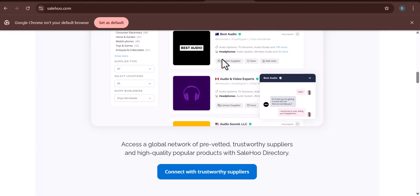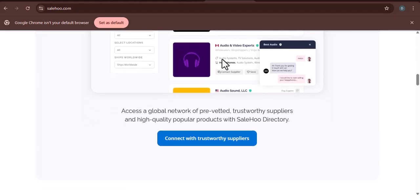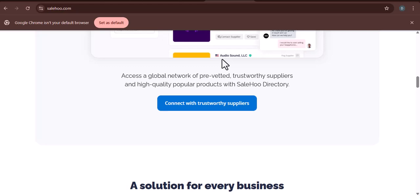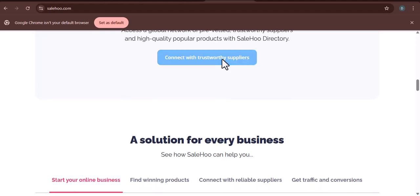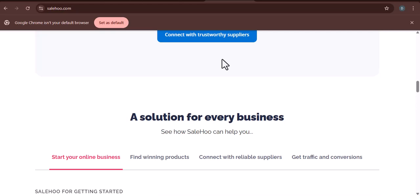Another point to consider is the potential return on investment. If SaleHoo helps you find a reliable supplier and launch a successful online store, the cost of the membership will quickly be recouped. Think of it this way. If you're selling products with a decent profit margin, even a few successful sales can cover the cost of your SaleHoo membership. Now, let's talk about the alternatives.